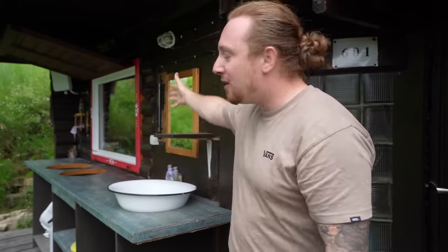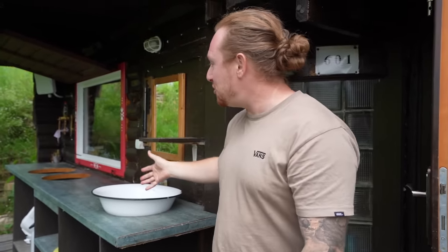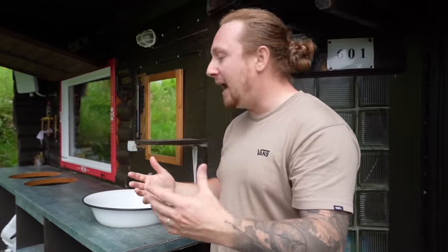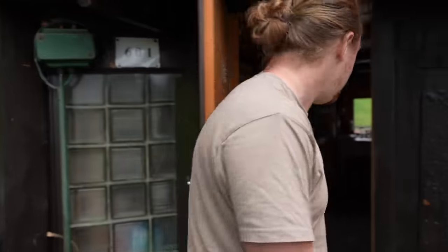So we've spent a few days getting used to life here in the cabin, and now we know roughly where everything is and what we're doing, let's give you a bit of a tour. Let's start outside, and this is our alfresco kitchen area. There's just a massive worktop and a few pots and pans, and we're going to try and cook out here on quite a few occasions when the weather holds up. Obviously not today. And let's take you inside.